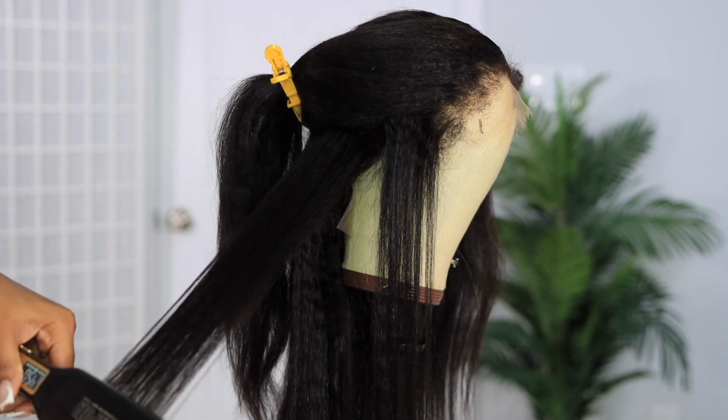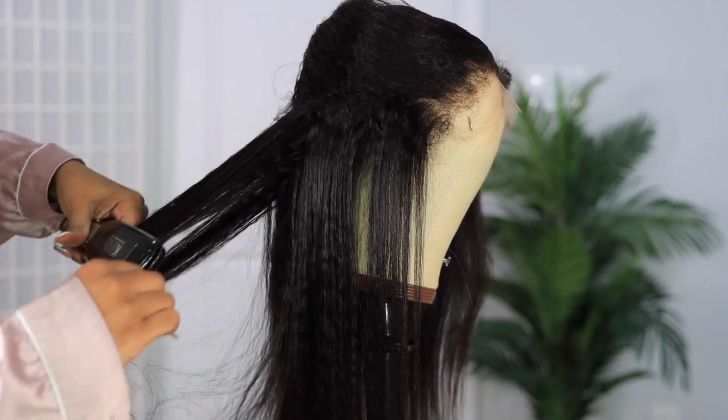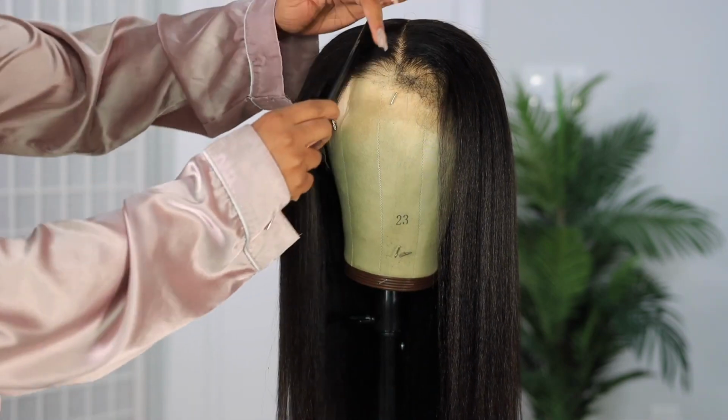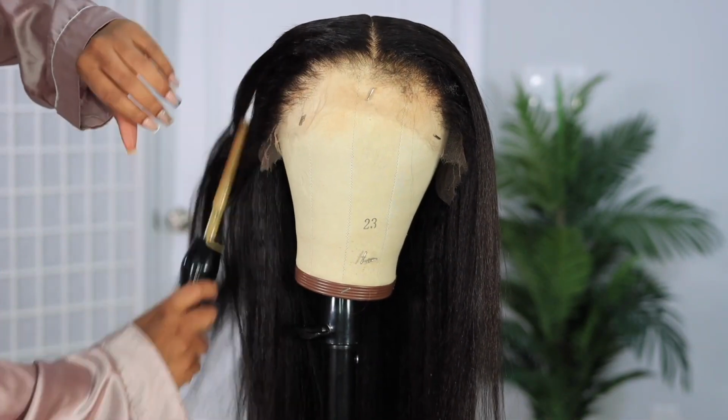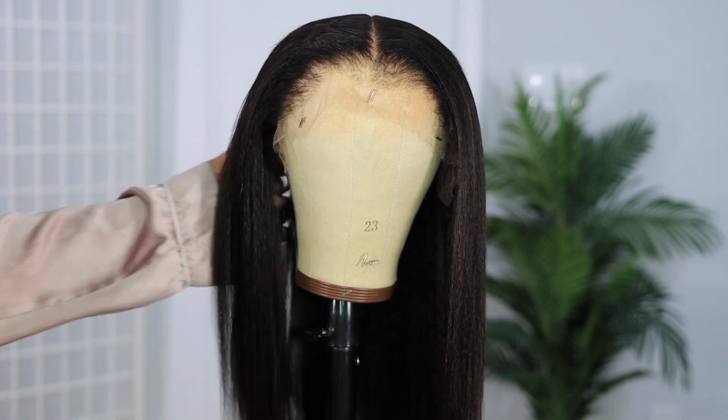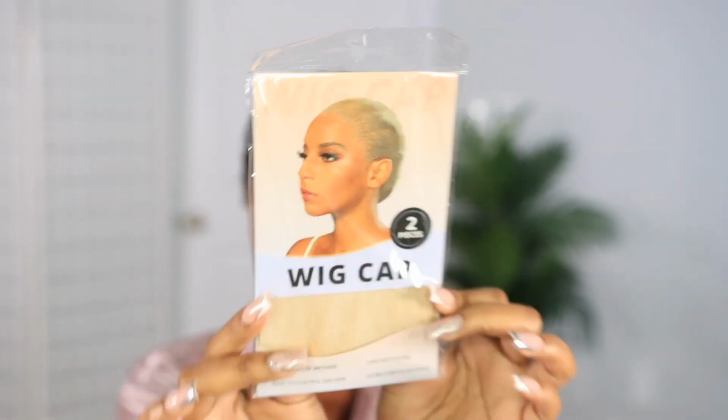So after I flatten the parting, I'm just going to go in with my flat iron. No, I'm not going to do this silky straight because the hair is more kinky textured, and that's the look that I was going for. So I wanted like a natural hair blown out, then flat iron look. Then we're going to use our wig cap.